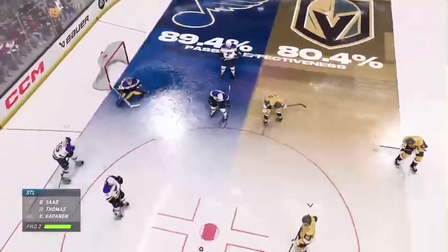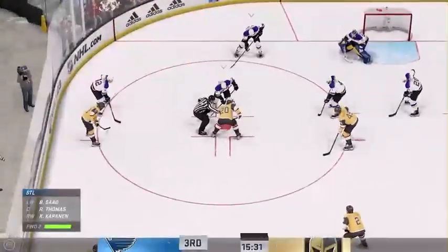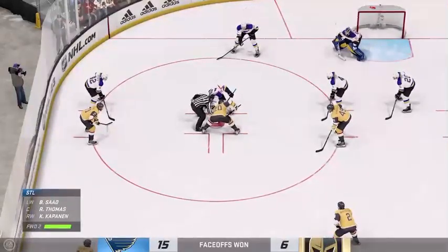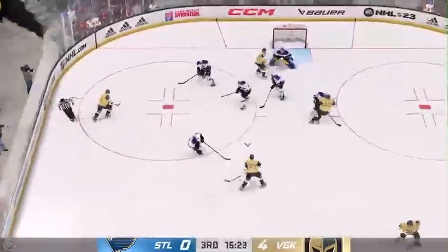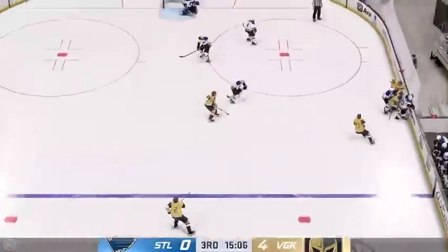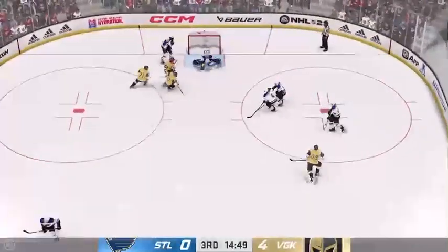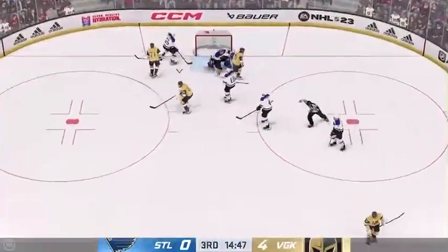James Cebulski, Ray Ferraro with you here in the early going of this period. 4-0 is where we sit. This has been a very, very one-sided contest. Lets it go! Oh, and he just puts it wide of the net. Not really close with that. He got lots on it, but nowhere near the net. And he gets a chunk of that to keep it out.